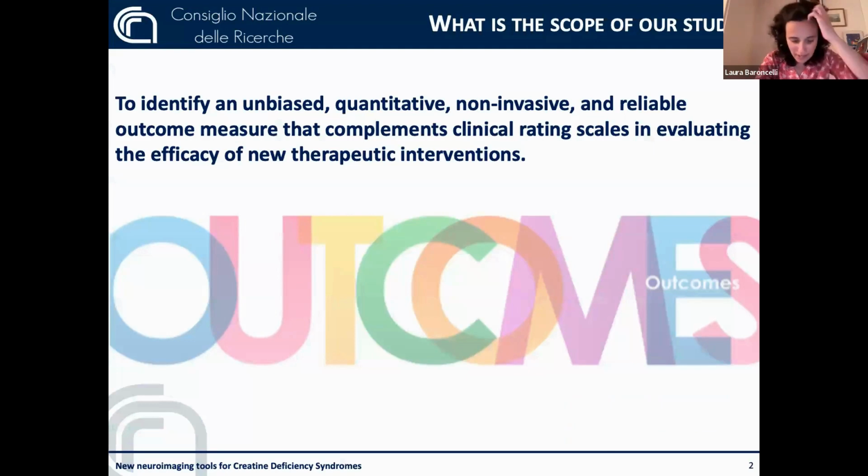So basically, today I will try to summarize very briefly what the experiments with functional near-infrared spectroscopy are and what the purpose of this study is. First of all, the purpose. Basically, we want to identify an unbiased and quantitative outcome measure that can complement the clinical rating scales in the evaluation of the efficacy of new therapeutic interventions. Of course, we don't need just one quantitative outcome measure, but this can be one of many others. The first one, maybe, that is completely quantitative and unbiased.